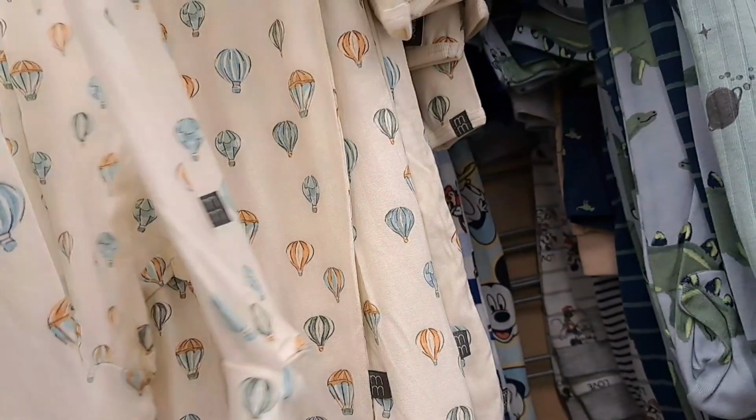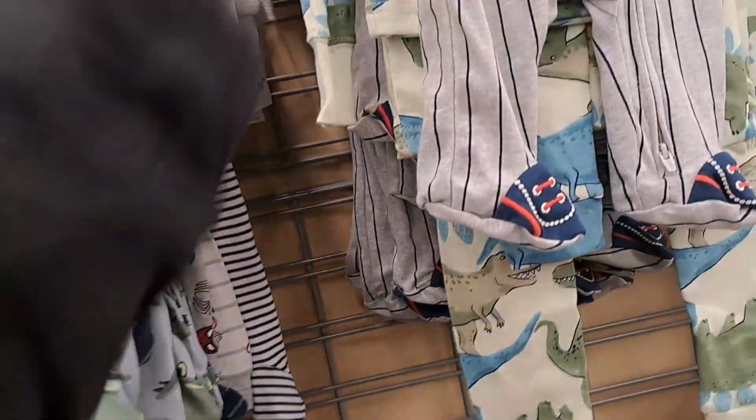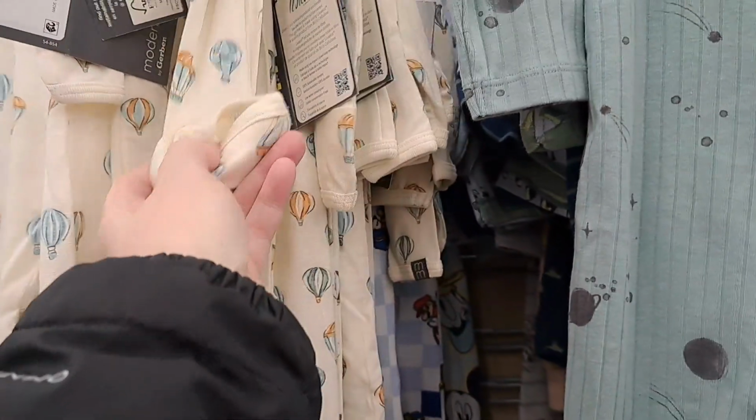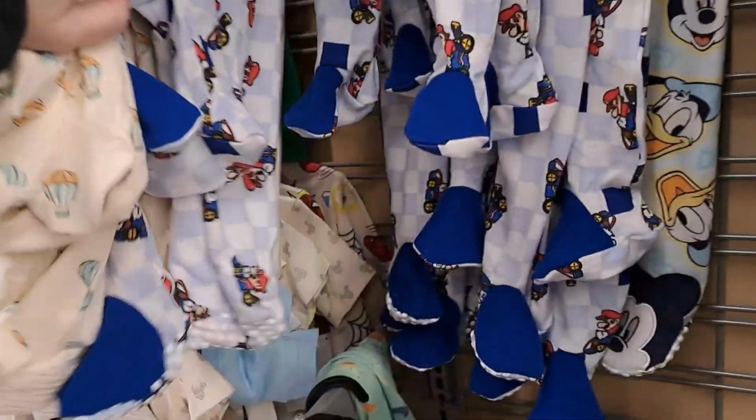How much are these? How much is this? $15 for one. Are they serious? $15 for one. Can't get anything good. I love these rookie ones. I think I found one of those at a used place. I remember. But... Does this tuck in? No. I want the tuck in ones like this for my babies.